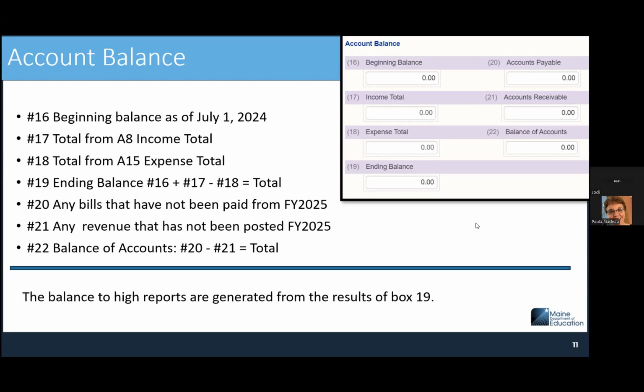Line 20, accounts payable. You're going to put any bills that have not been paid yet for the program year. So this would have been any bills that have not been paid out in July, but you actually used in reporting period 2025. And the same thing with your income. Any income that you have not received yet. An example would be your June claim is you don't submit it until July, or it's not paid to you until July. So you would put your June claim reimbursement in that receivable if it's not on your report from the business manager.